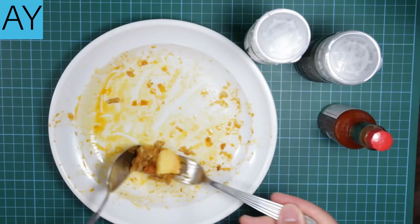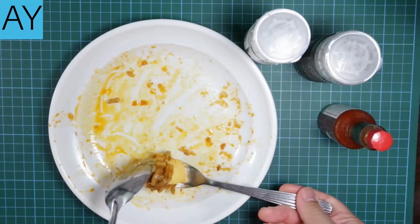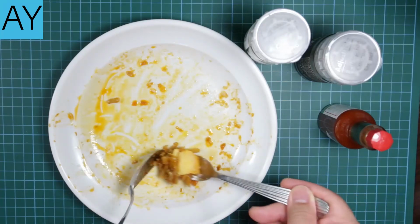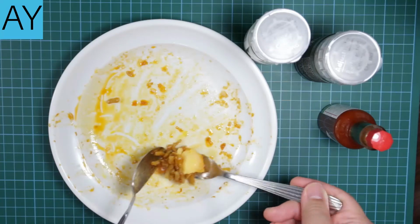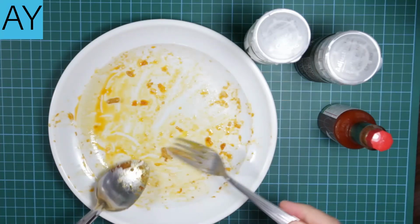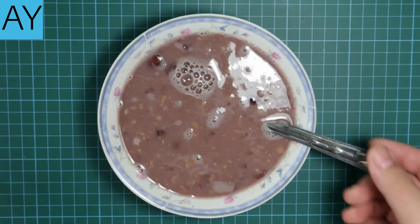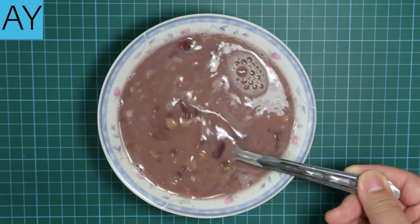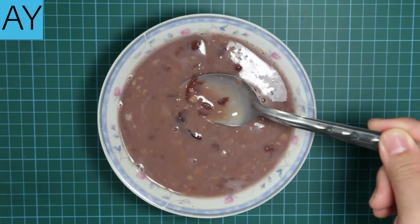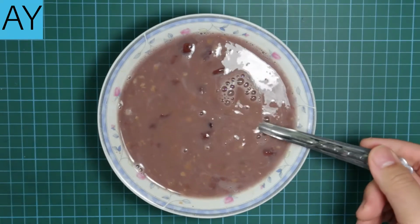And that concludes the second entree, Japanese curry noodles, chicken. So we'll move on to dessert. And now what is undoubtedly the pièce de résistance. The dessert. Red bean in soy milk.